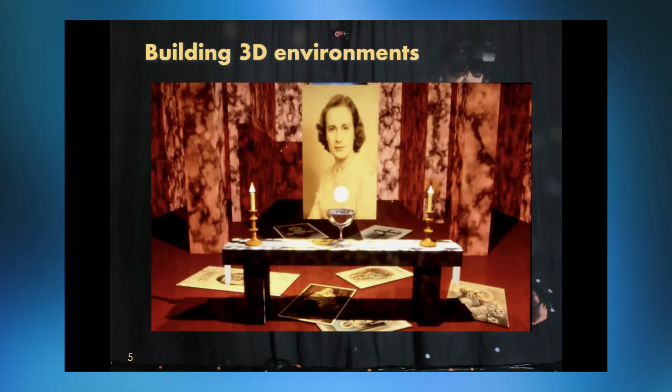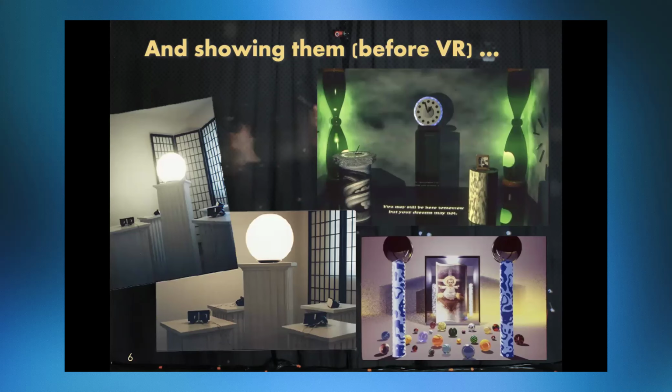So I would render two views of the world that I built and show them as stereo pairs in this kind of setup over here. So you can see I have little stereo viewers around a plinth that has a big light on it. And then I would make the two stereo slides, put them in the viewers, and then you could actually get a better sense of being inside and being immersed in these virtual worlds.